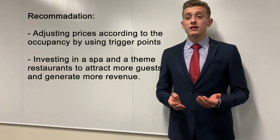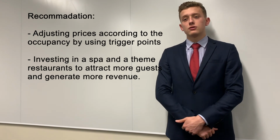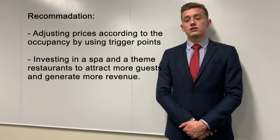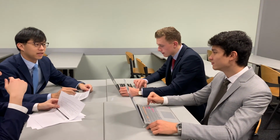If we had to change anything, it would be adjusting prices according to the occupancy by using turbo points, in particular during high season, in order to increase the ADR to reach our goal. We also recommend investing in a spa and a themed restaurant to attract more guests and generate more revenue.